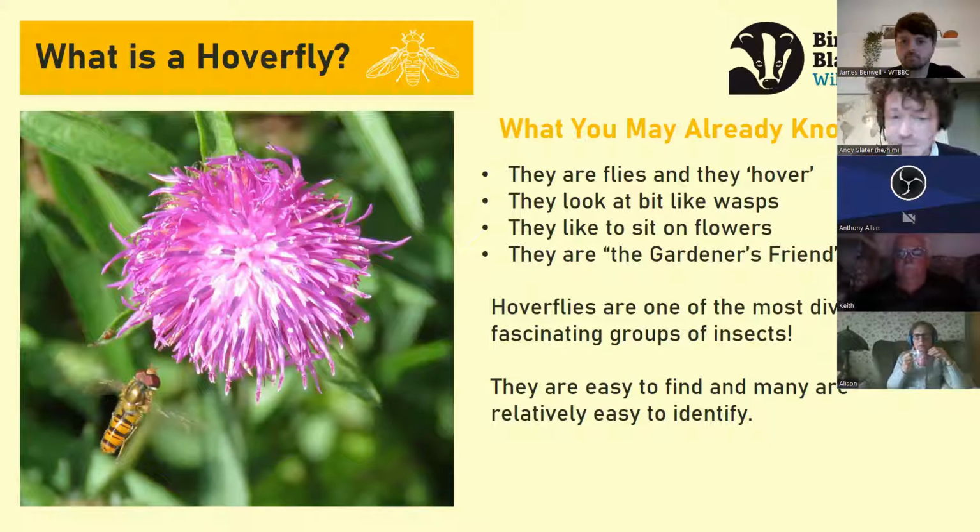I mean, to me, I find they're fascinating, mostly because they're so easy to find. Even today, it's been relatively cold, but there have been some sunny spells, and I can almost guarantee you could go out into your garden and see at least one species of hoverfly, even at this time of year. So in terms of the amount of effort you need to make to find them, they're quite an easy one. Not like dragonflies, where you have to go and find a pond and wait till a certain time of year. Hoverflies, they're just there all the time.